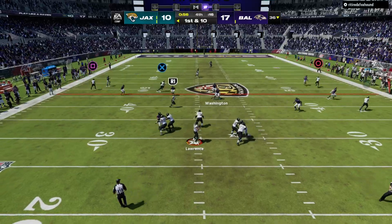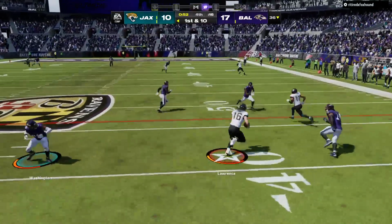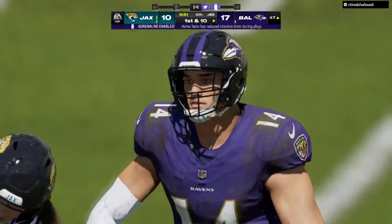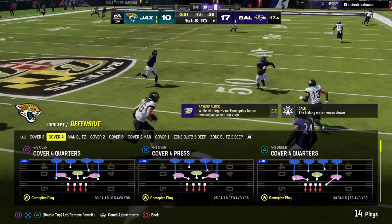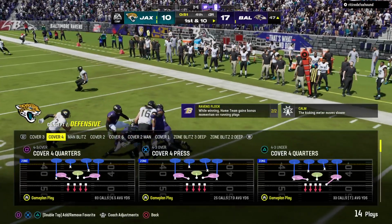Here's Lawrence, eluding the pressure. Lawrence hitting the ball is free, but it looks like one of the DBs has it. And they'll start out with great field position at the 47-yard line in enemy territory. They were hoping to get down there, get the score, and get this thing into overtime.